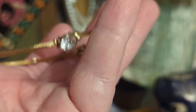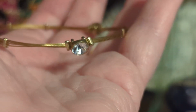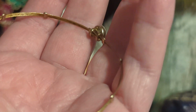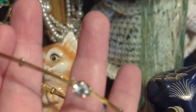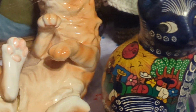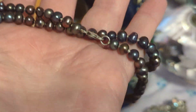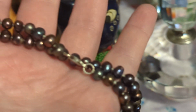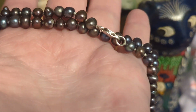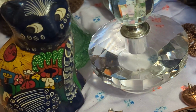Then this is kind of like a liquid gold. It's very malleable. You could bend it to fit however you want. Bracelet. I just thought this was super cool with these rhinestones. Really pretty, really unique. I had that just sitting on the kitty's leg there. Then up here, this is a gorgeous sterling silver black pearl necklace. It is beautiful. Stunning piece. I love black pearls.